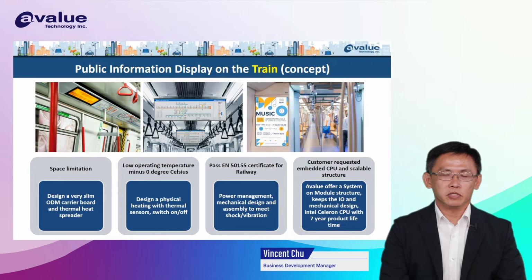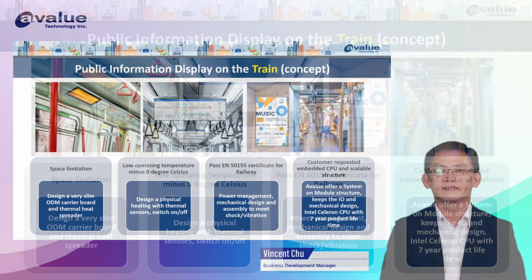When the whole system reaches the operating temperature of the CPU, the sensor will inform the computer to switch off the heater and start the whole system. So we use this very traditional and very reliable way to help the customer operate the system at 0 degrees, and it is workable and reliable.